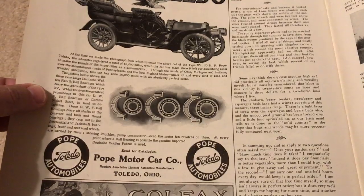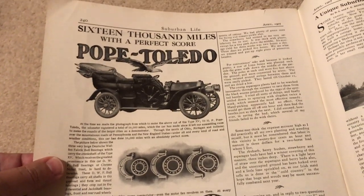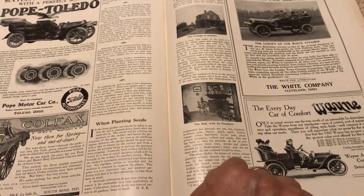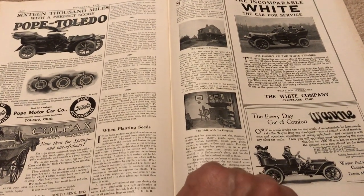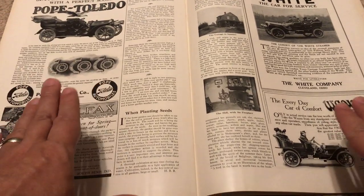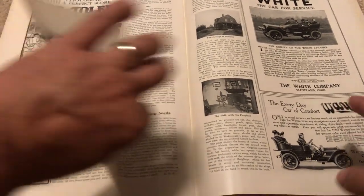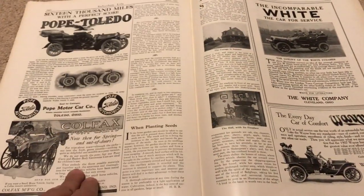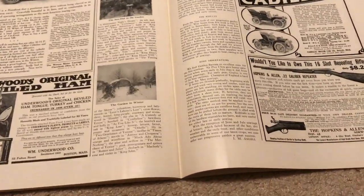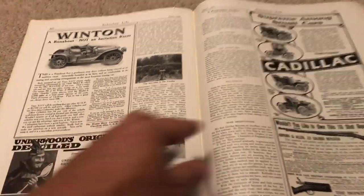The Pope Toledo. And there's pony carts under it. God, these car ads are amazing. I mean, I have to admit, these car ads are utterly amazing. Oh wow. Wow. Cadillac. Look at these models.